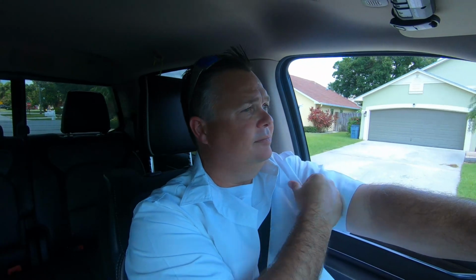Again, there's no homeowner association here, so there's not as many restrictions, which is a good thing and a bad thing, of course. But overall, this community's pretty well kept up. Most of the homeowners here take very good care of their property. They maintain the curb appeal. Like this road right here, a lot of the houses are really, really nice, maintained very well.